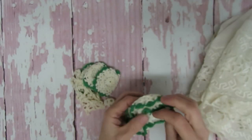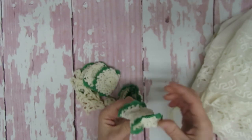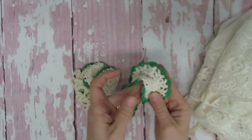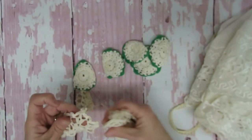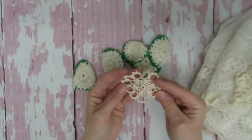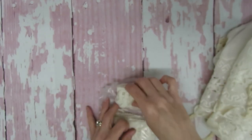Some more crocheted something. I don't know if I'll keep these. They almost look like little hats or something. You guys will have to help me out with those. I don't know what those are. But some crocheted doilies there. That one's really pretty. I like that pattern. I don't know if I'll keep these. I don't think I have a use for them. So I'm going to put those in the get rid of pile. Same with this one too. I don't think I'm going to keep these.